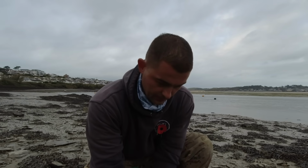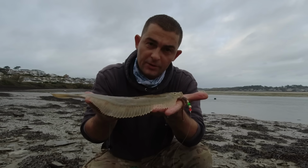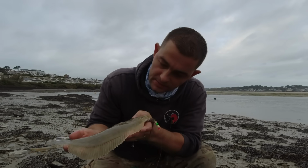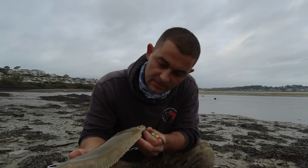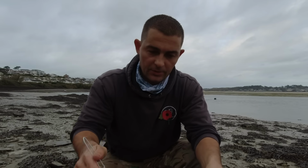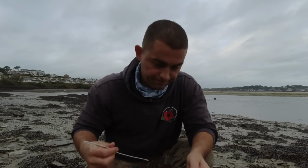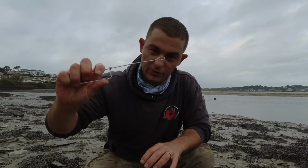What I'm going to do now, now that this flounder has calmed down, is try and show you how to unhook it, because the hook's not that deep, I can still see it, but it's deep enough. I'm going to show you the unhooking with one of these. This is just a little tool that I made at home. You can get them, it's just a disgorger.